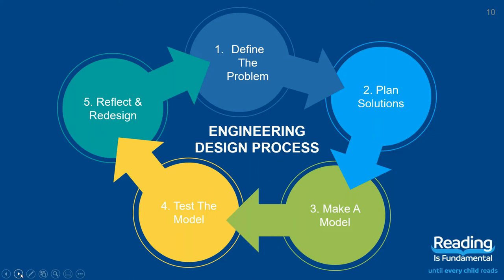And remember, in this approach, we're going to read a storybook and get our problem from the storybook. Then step two, we're going to plan a solution. Three is make a model. Now I'll pause and talk about this for a little bit because making a model or a functional prototype, the standards like to call it, it depends on your time and materials that you have available in your school.